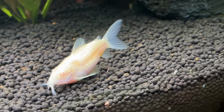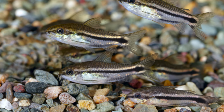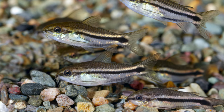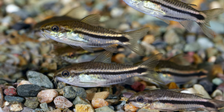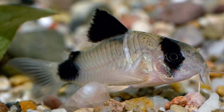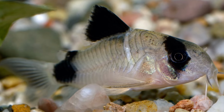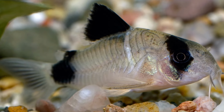Moving on to tank size, and smaller Corys such as Pygmy Corys can be kept in tanks that are as small as 15 gallons, making them a great option for smaller tanks. The slightly larger Panda Cory can be kept in tanks that are as small as 20 gallons, but I have seen some people say that they've been able to keep them in smaller tanks without issue.